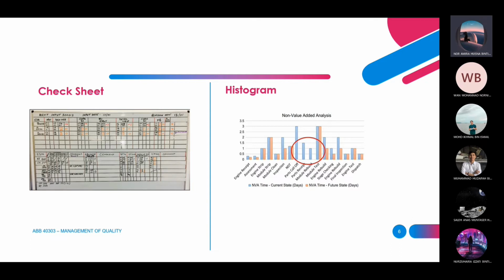Next is the histogram. A histogram is one of the quality control tools that graphically displays a dataset. More specifically, a histogram is a type of bar chart that graphs the frequency of occurrence of continuous data and will aid you in analyzing your data. The last one is the control chart.